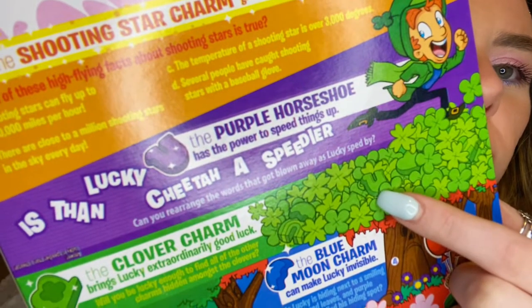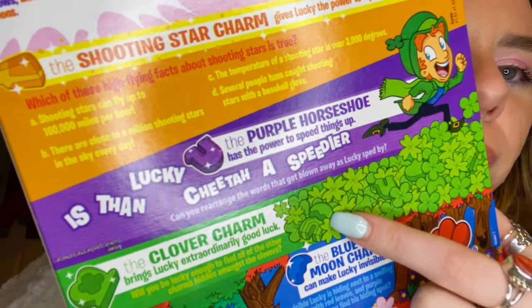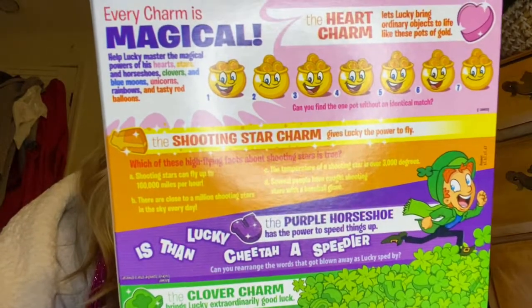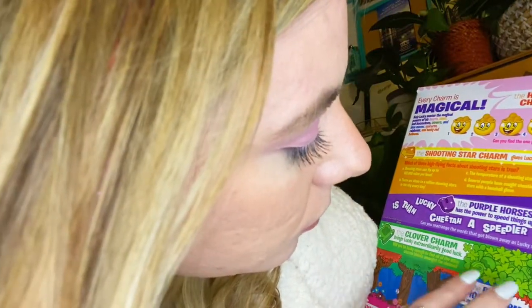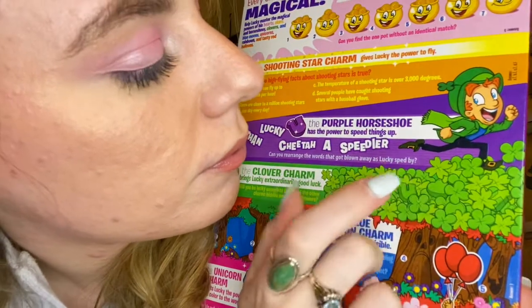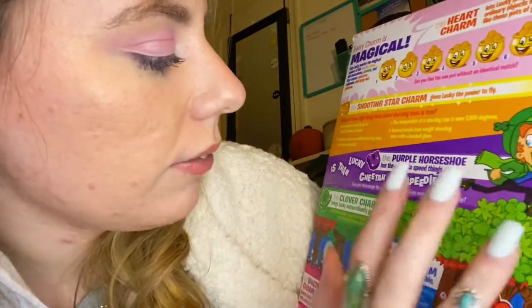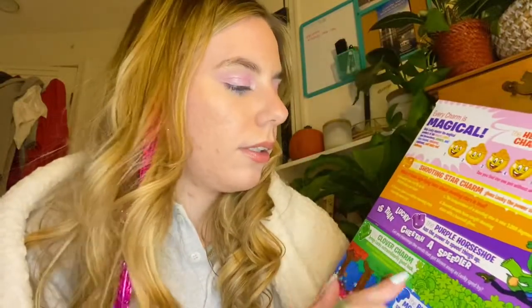the horseshoe charm, the crescent moon charm, the rainbow charm. Which one am I missing? We need the heart, the hat, and the balloon. So, let's see. Here's the heart charm. The balloon charm. And I believe that is all of them, because we have the clover charm already.